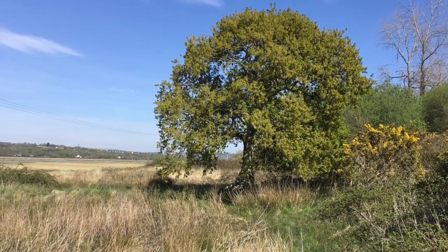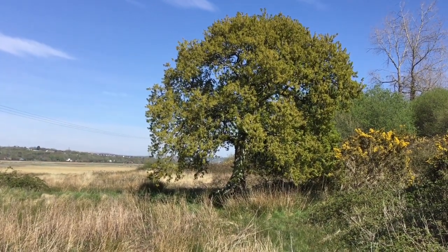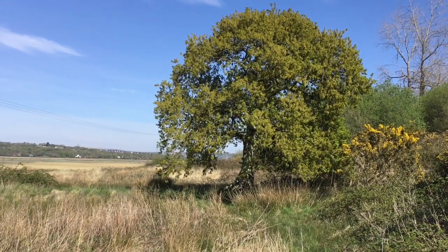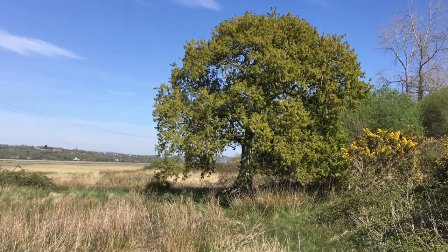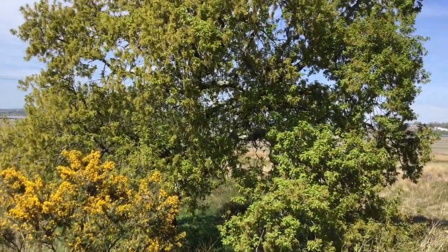On the edge of a salt marsh, on an old hedge bank, grows a single oak tree. This oak tree is about 30 years old.